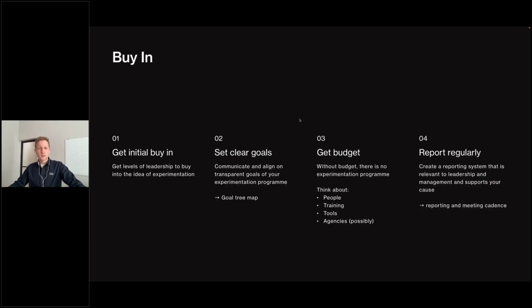We'll go into the individual building blocks throughout this webinar, and let's start with buy-in as the first one. So buy-in is basically getting leadership, or people who give the money or who make the decisions, especially in companies that are less mature in the beginning, to buy into the idea of experimentation. They need to understand that experimentation, running things, and not just creating a rigid roadmap of features or changes to the website, is what can actually drive growth. And they also need to understand what this does in regards to risk management and all these kinds of things.